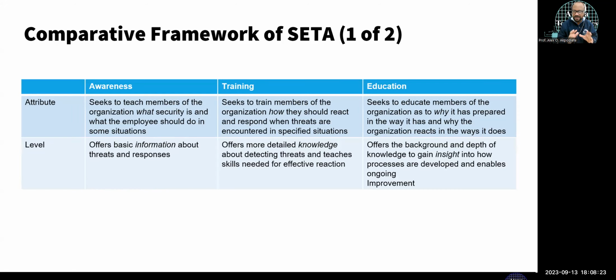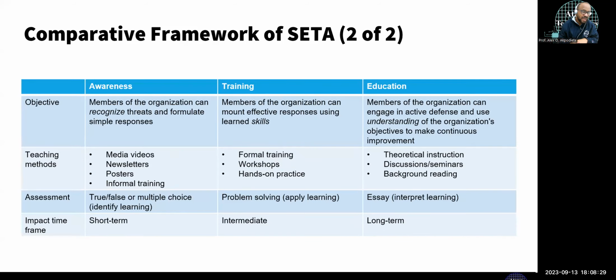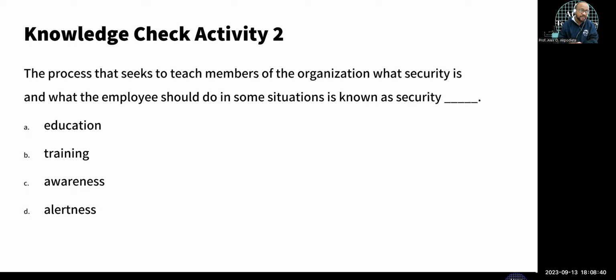So let's look at comparative frameworks for SETA. You see something called attribute level, objective, teaching methods, assessment, and the impact frame. I'm trying not to go through the slide because you can pause the video and look at the slides and see what I'm talking about.